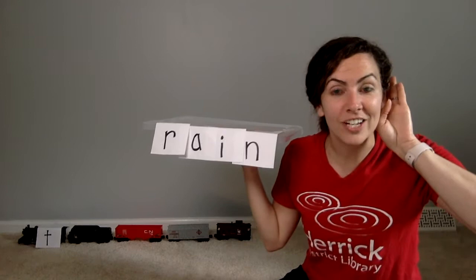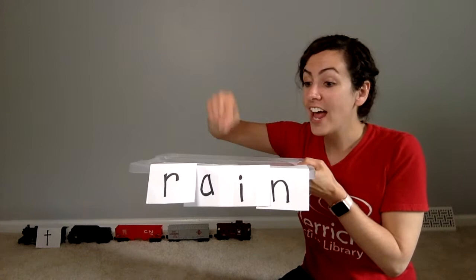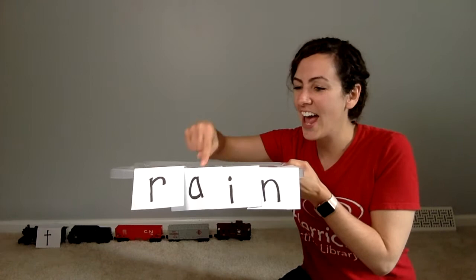Oh, what's that chugging down the tracks? I think it is a train. Oh, choo, R-A-I-N, choo, R-A-I-N, choo, R-A-I-N. A-I-N, oh yes, it is a train-o.